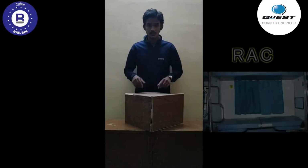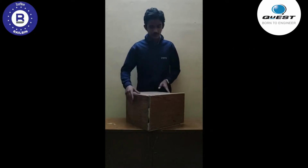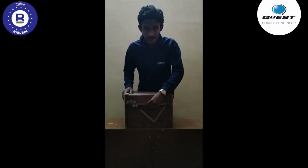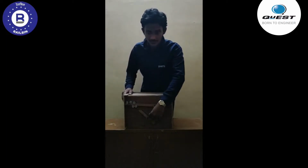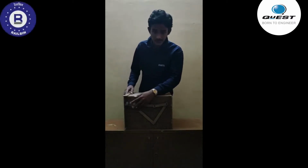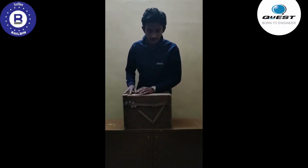So here we have the POC or the proof of concept of the RAC RailBin. As you can see here is the lever arrangement of the RAC RailBin. Here is the dead bolt and here is the auxiliary lever which is connected to the pedal lever. And the dead bolt is guarded by the guiders which control the movement of the lid of the RailBin.